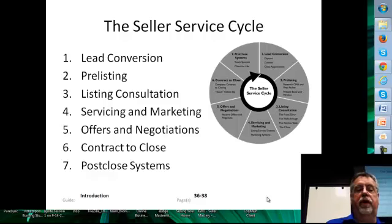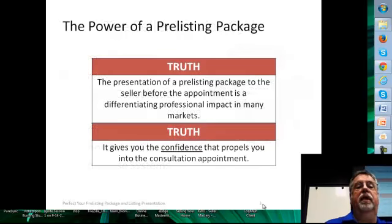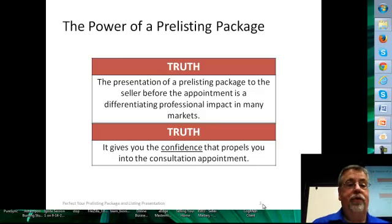Actually, what do you do when you're there? And we're going to go over some questions to ask. So the power of a pre-listing package: the truth is that the presentation of a pre-listing package to the seller before the appointment is a differentiating professional impact in many markets.